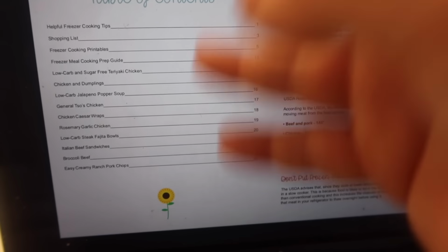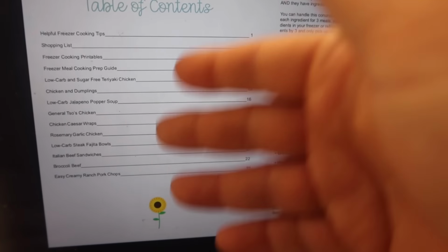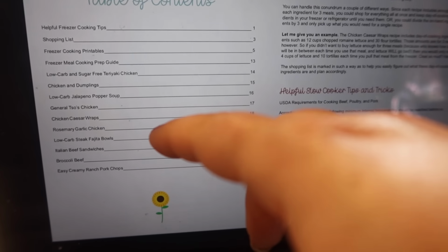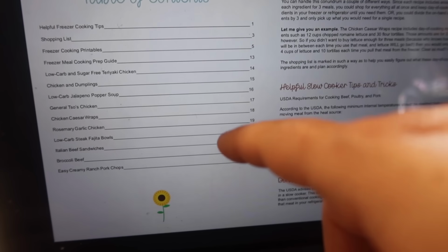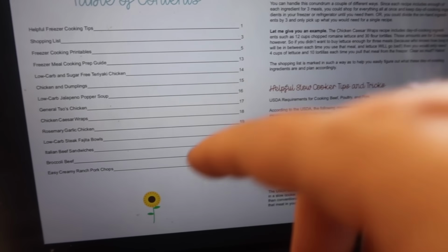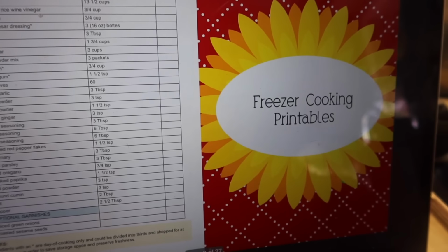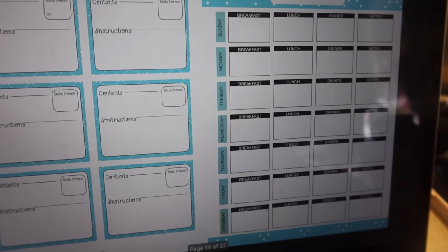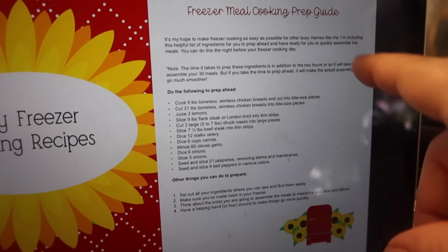Now this pack, like a lot of mine, unless it says low carb specifically, I know I read a lot of low carb stuff to you. This pack is a mix. So there's low carb recipes, there's classic recipes. You can of course doctor it up however you need it best to serve your family. Then we have special notes for your meals, and a full grocery list to get everything you need. Then back here, we've got the freezer meal cooking prep guide.